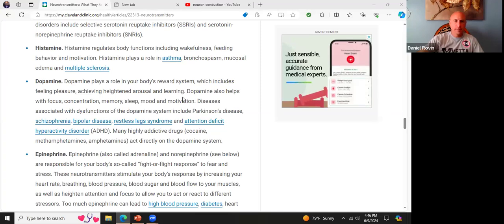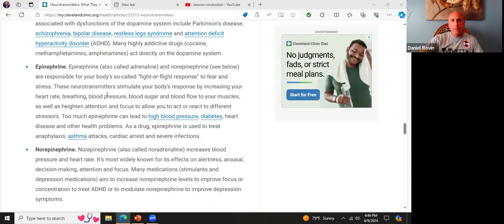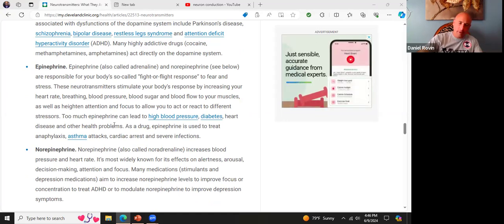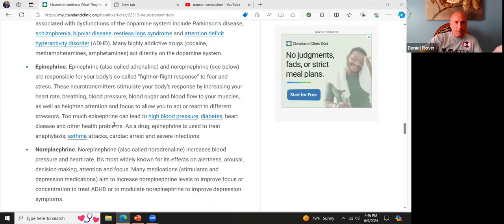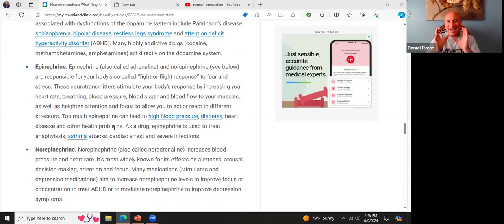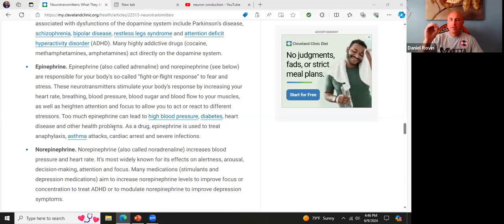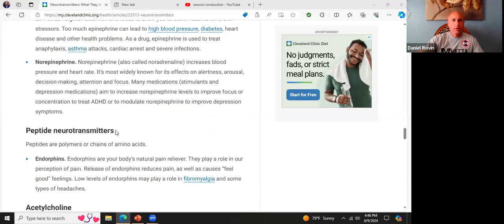Epinephrine, which is also called adrenaline, is made by the adrenal gland, but we also make it within our neurons, and then it's released into the synaptic cleft. So it's called a neurotransmitter as epinephrine, norepinephrine, or adrenaline when it's in the gap in the synaptic cleft, but it's called a hormone when it's in the bloodstream. All right. Hormones and neurotransmitters can be identical in chemical structure. They're just called hormones in one place. They're called neurotransmitters if they're in the synaptic cleft. All right.